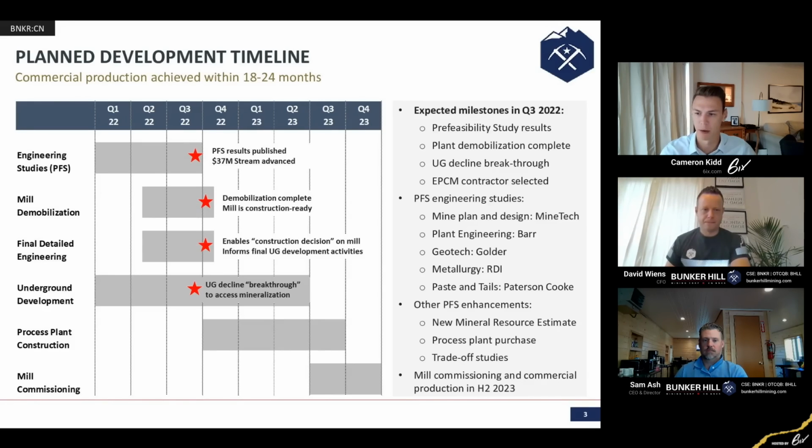Michael has kind of a double-barrel question, so we're going to hit it one at a time. What are you seeing in terms of inflation impact? We've learned that the mill is on budget. What about everything else? Yeah, absolutely. It's a great question. We're keeping a pretty close eye on inflation, like a lot of mining companies right now. But I would point to a couple of key things.